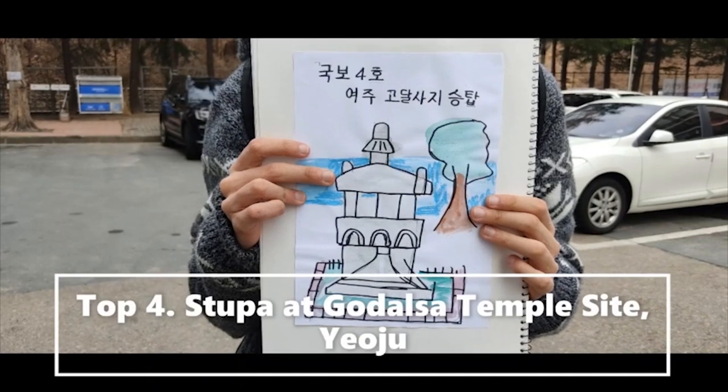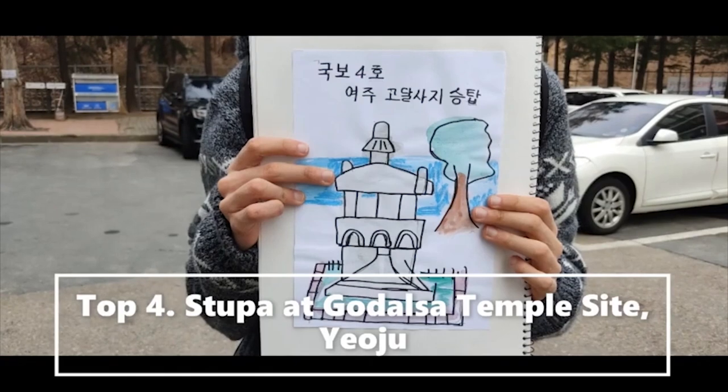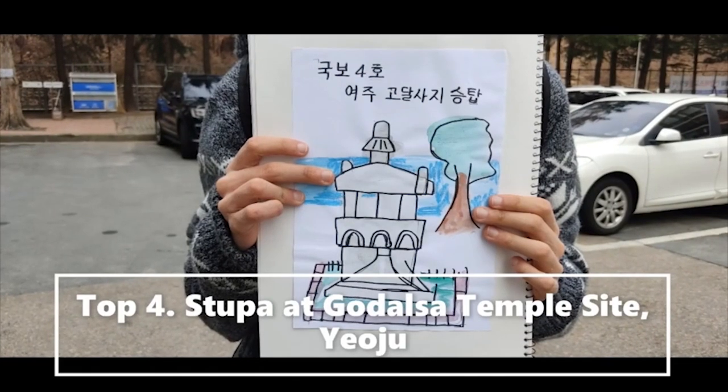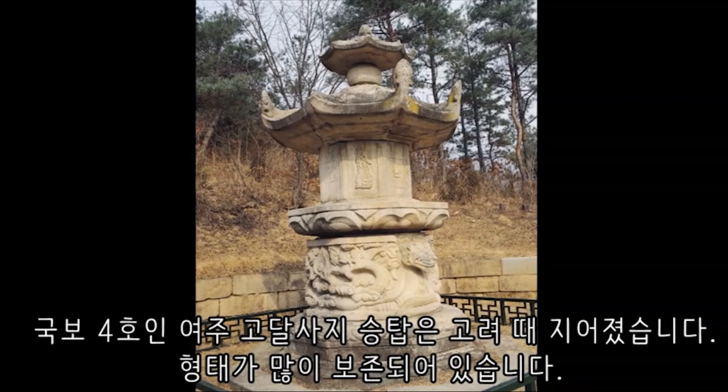Top 4 is the Stone Pagoda at the Godaesa temple site in Yeoju. It was built in Goryeo. It remains in good shape.